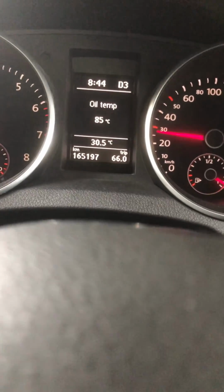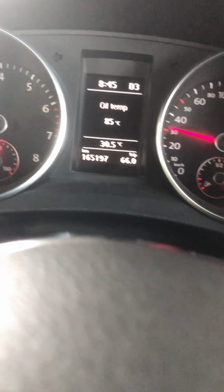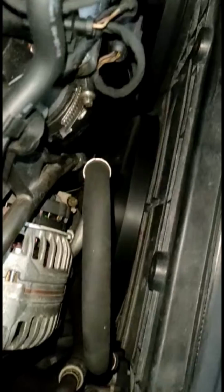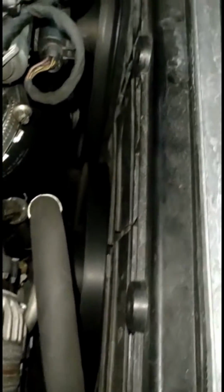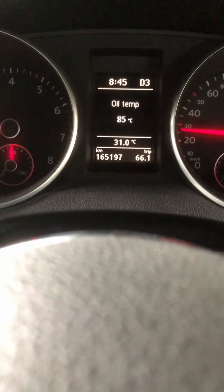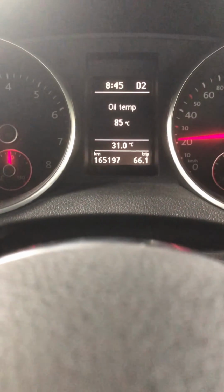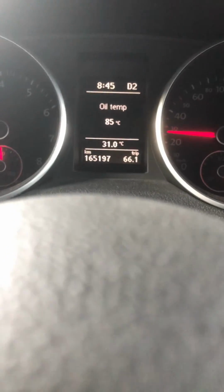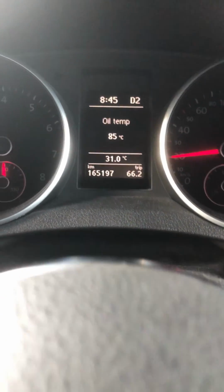So what happened was last week my oil temp suddenly shot up to 100 over and I was pretty worried and stuck in a traffic jam. The good thing is I managed to sort it out, and it actually had a symptom of showing that the fan has difficulty moving. So I replaced the fan and now it's back to normal.